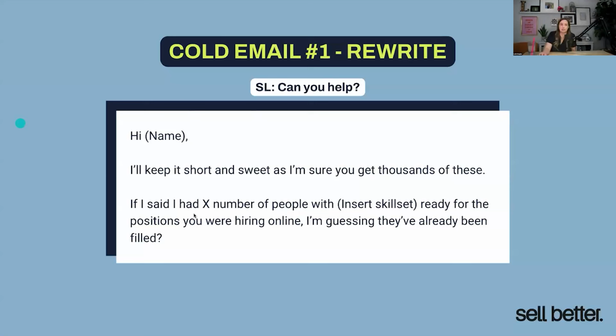I do want to point out one other thing. I'll bring it up again, that I think is a unique way to position. If I said I had X number of people with blank ready for positions, instead of just saying I have this, or this is a component of our service or our software, whatever it is, you kind of switch this around a little bit. Talk to me about the framing of this question or statement. I mean, it could be a statement, but in this case, it's a question.